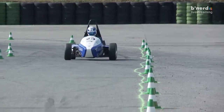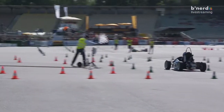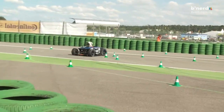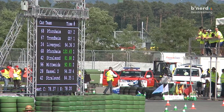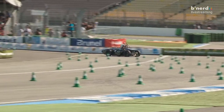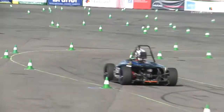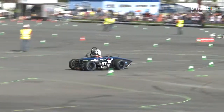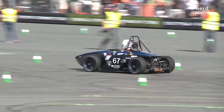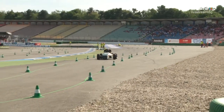Car number 24 are just about to cross their line. They got a time of 94.36. Number 67 coming around the last corner, so the Norwegian car.